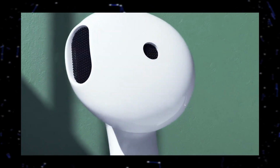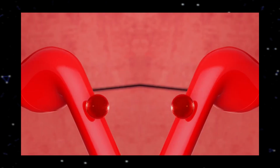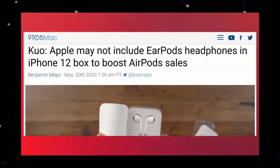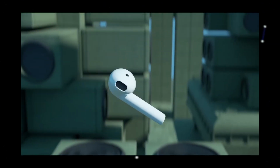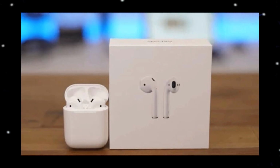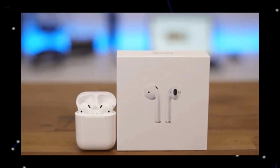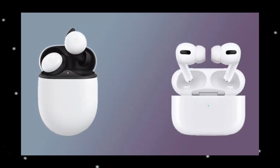Hey guys, some recent leaks about the upcoming iPhone 12 lineup suggest that Apple will not provide wired earphones in the box in the iPhone 12 lineup. Now that's sad, but for Apple, it's business. It's mainly done to direct users towards the AirPods. Now just like the iPhones, the AirPods are also not cheap. And as you are having an iPhone, chances are you are left with only a single kidney.